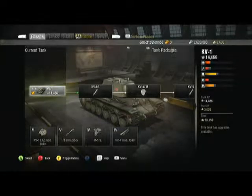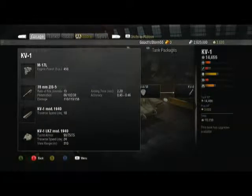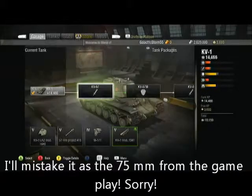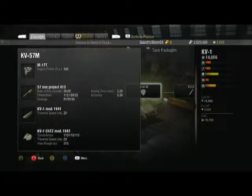On this gun, you see the 76 millimeter ZiS-5, which is the starting gun, pretty good. Then you get the faster rate of fire on the 57 millimeter, which has less damage. Same thing with this one, but you get a lot more turret armor with it.